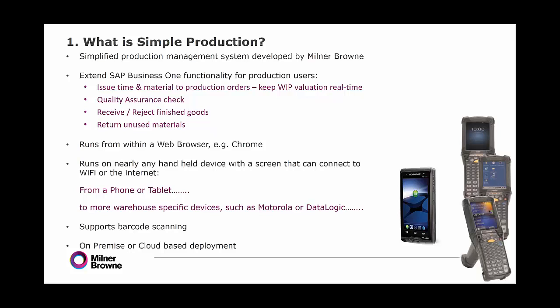Simple production does run within a web browser, so similar to a larger product, big WMS. It can run within a web browser as well as being on a handheld device. The idea is really to have access or expand the functionality of SAP Business One to users who don't necessarily need a full SAP license, but do need to have some interaction with the system. So it does support barcode scanning, which will cut down on any paper processes that you may have, or running back and forward to someone who does have access to Business One and asking them to process transactions on your behalf. We can have this hosted either in the cloud or on-premise, depending on what implementation that you have.